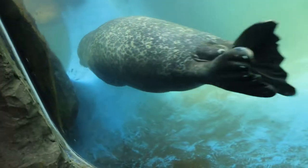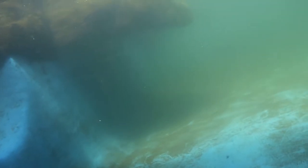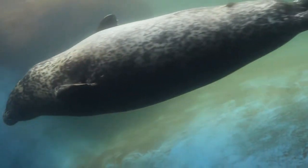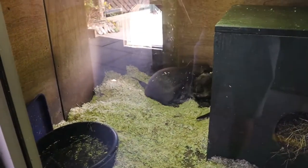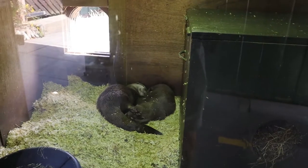Right, so we're just inside the indoor area here at the seal rescue area. And as you can see, there's an indoor viewing area. We just caught a nice glimpse of them then. But yeah, it actually costs £2,000 to rehabilitate just one seal every 6 weeks. So obviously that's a lot of money, every seal that comes in. So yeah, here's a closer look at the Asian clawed otters, Eric and Pumpkin, having a little cuddle.